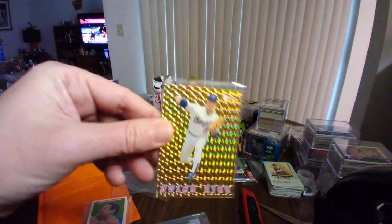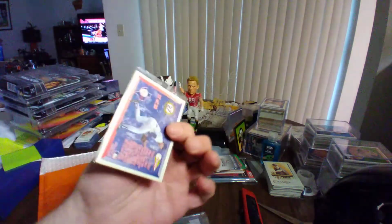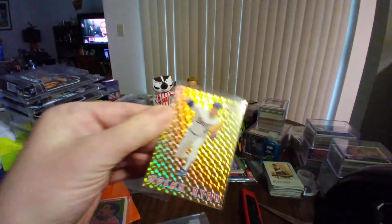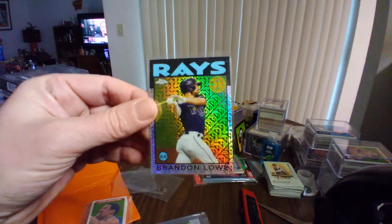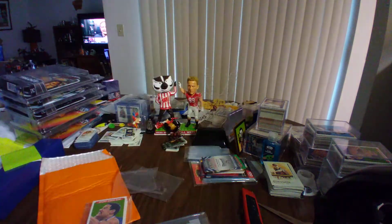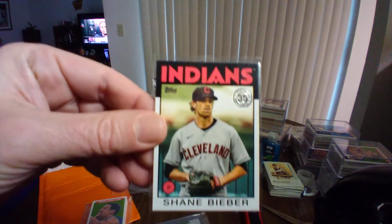I know the Pacific Nolan Ryans don't mean much to a lot of you, but these Prism ones that they did way back in, what was this, 91? Are just awesome, awesome cards. Had to get Brandon Lau, all nice and mojo-like. That's a cool card. What do you think, Bobby? Huh? And I think he's still going to be a stud.